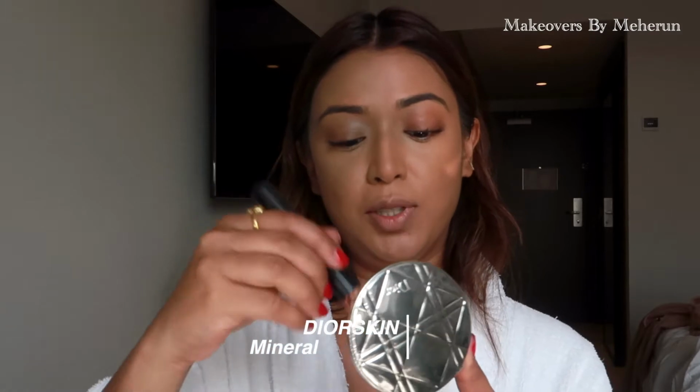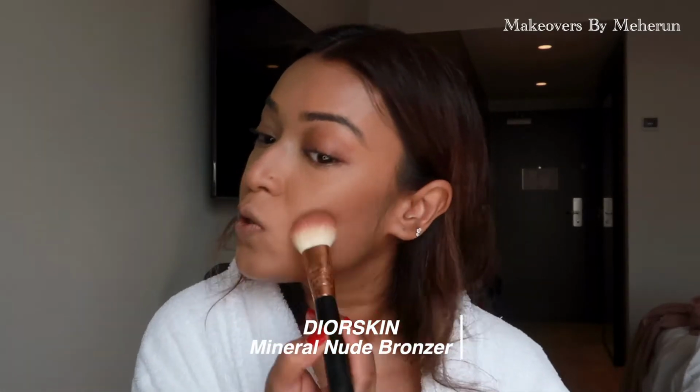So I have carried this Dior bronzer with me just to set my bronzer area because I did not use this for quite a long time, and I really like this bronzer.